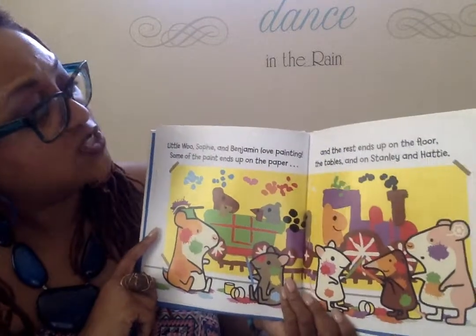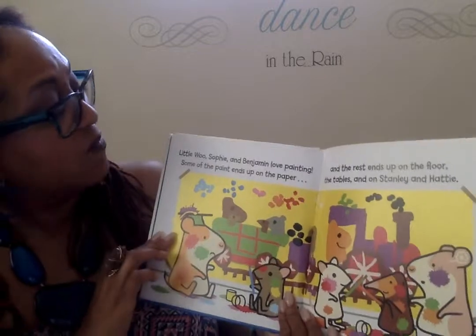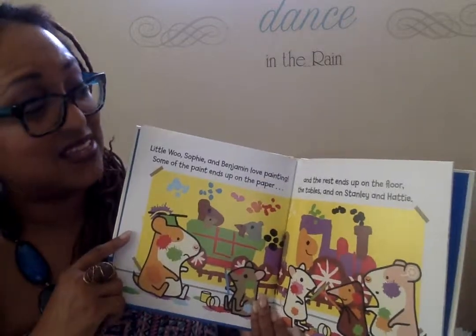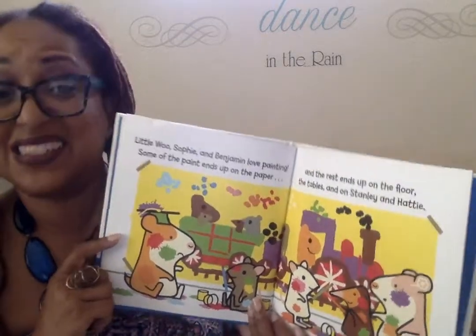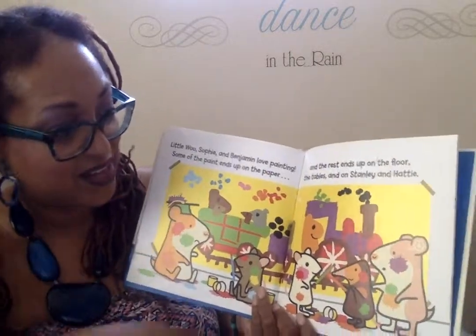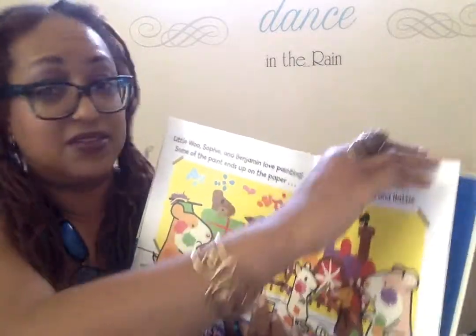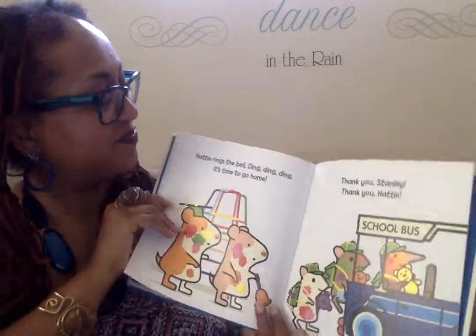Little Woo, Sophie, and Benjamin love painting. Some of the paint ends up on the paper, and the rest ends up on the floor, the tables, and on Stanley and Hattie. Oh, brother. It looks like there's more paint on the floor and the kiddos. Sheesh. But I think that's part of the fun of it, isn't it?